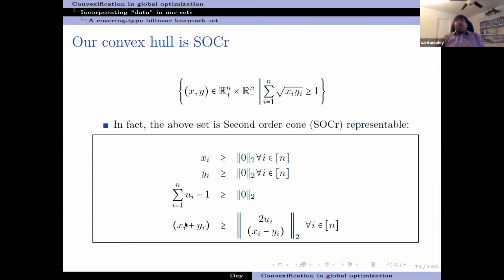That's the same, that's non-negative. And this term is greater than the 2-norm. Sorry, Santanu, just a question on the chat. Asking whether the second order cone solvers are only for continuous problems, or do they also support integrality conditions?